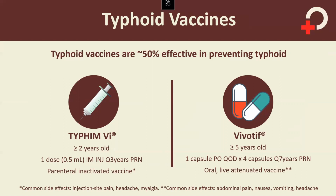We have Typhoid V or Vivotif that are separate from the combined VIVAXIM vaccine. One of these, the Typhoid V, is an intramuscular injection that needs to be provided every 3 years for ongoing protection, similar to VIVAXIM. The other is an oral live attenuated vaccine called Vivotif. This can provide protection for 7 years at a time, but it's quite a bit more complicated, and there might be some concerns about adherence.